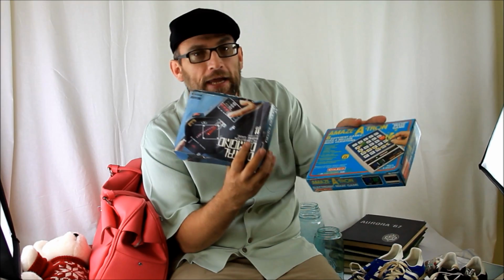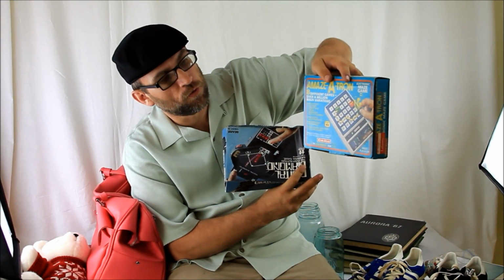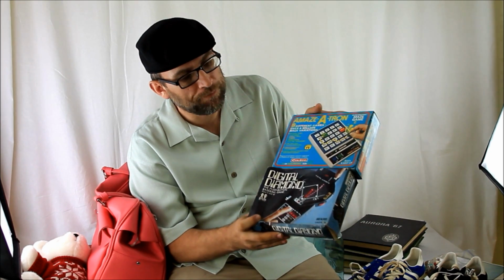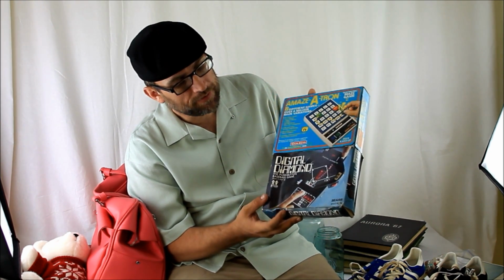Old electronic handheld games from the 60s, 70s, 80s. This one's a Coleco Mazatron, and this one is a digital diamond baseball from Sears. A Tomy model actually, but from Sears. And these can all bring good money. I picked both of these games up for $2 at a garage sale, $1 a piece. I expect to get somewhere $25 to $30 a piece. Easy money, easy to ship, easy to do.